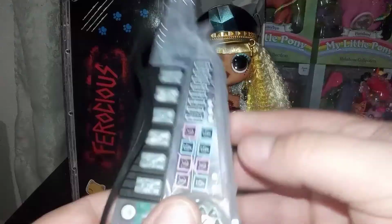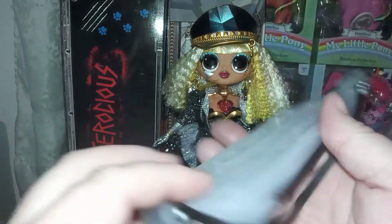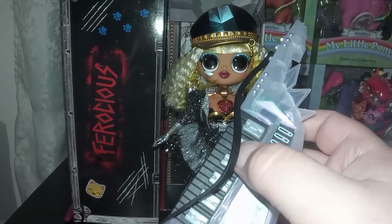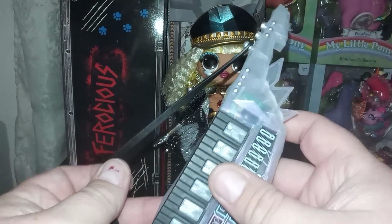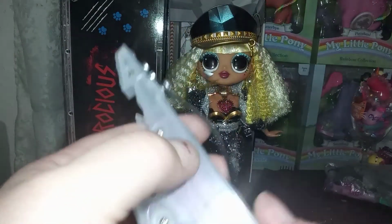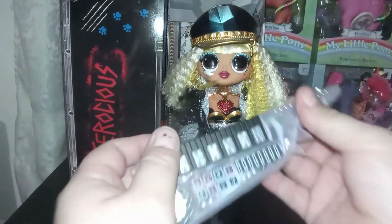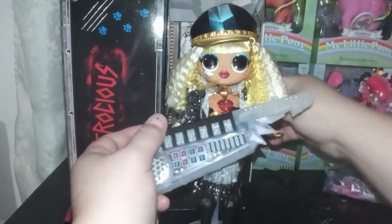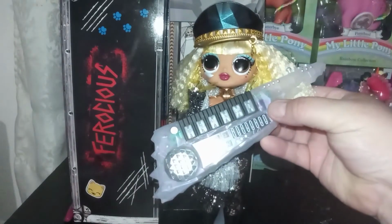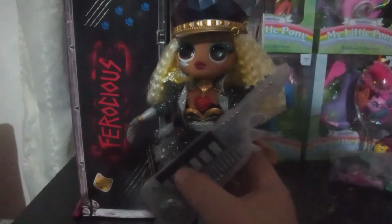And she also came with this electric guitar keyboard thing, which I almost forgot to show you guys. Is it off or is it on? Comes with batteries in there. And it has a switch on the back where you can turn it off. Let's see if I can attach this to her without breaking another piece of her off. I will bring her back. Alright, so there she is with her guitar thing. I turned it off.